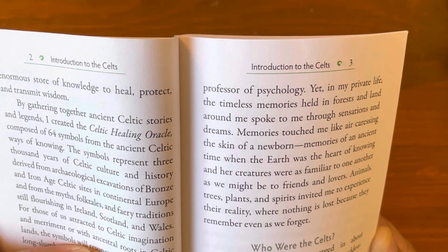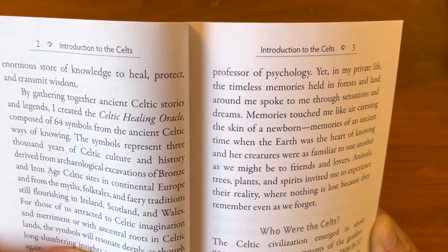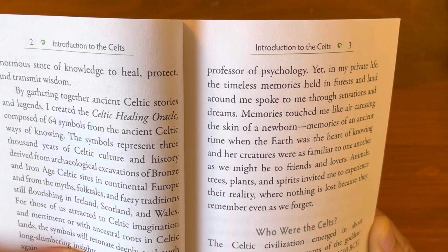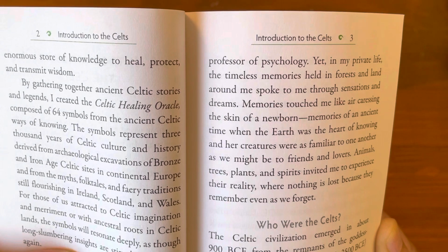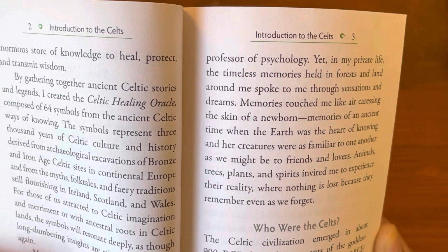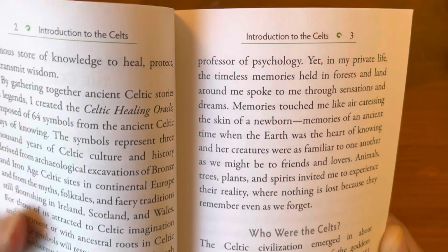The symbols represent 3,000 years of Celtic culture and history, derived from archaeological excavations of Bronze and Iron Age Celtic sites in continental Europe, and from the myths, folk tales, and fairy traditions still flourishing in Ireland, Scotland, and Wales. For those of us attracted to Celtic imagination and merriment, or with ancestral roots in Celtic lands, the symbols will resonate deeply, as though long slumbering insights are stirred to life once again.